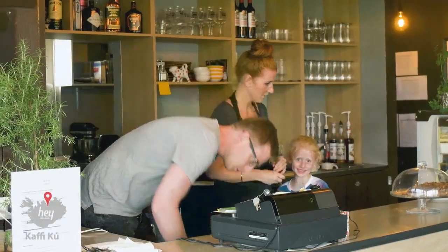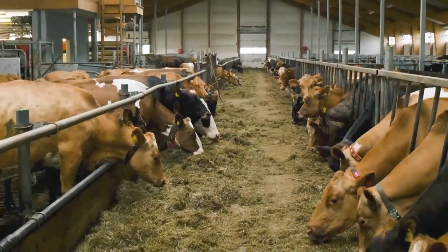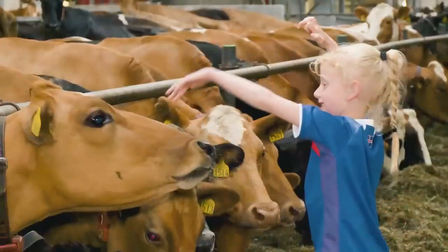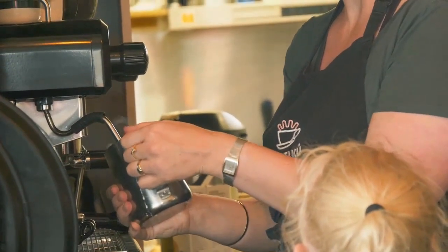What we want to do is take this extra effort and tell people exactly how the food is made and where it comes from. And what the farmer is doing and all his work that he puts into making a really, really good product. So we are not only offering good food and good service, we also want to meet you and know a little bit about you and tell you a little bit about us.